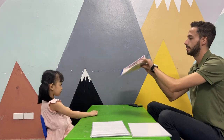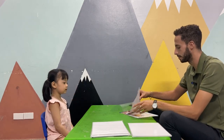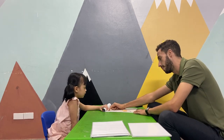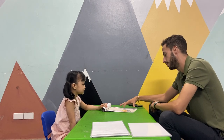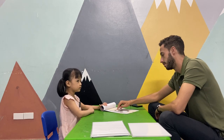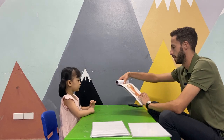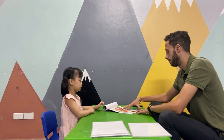Can you read this for me? Farm fun. Let's read it together. Okay, go. This is the rooster. The rooster is singing. The cow is eating. Amazing. It's the horse. The horse is running. Very good.